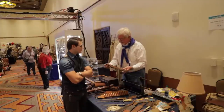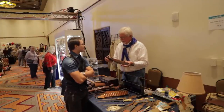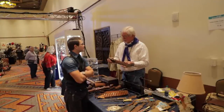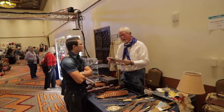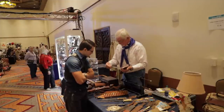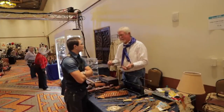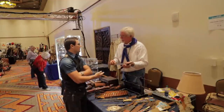This is the pattern, the model is called a rifleman's knife. The first ones that we know of were made by Ames of Massachusetts. They were a sword maker. They made a lot of Civil War swords, very collectible. This one is not marked, unfortunately. So it is conceivable, but I would never say it's an Ames, simply because you can't prove it.